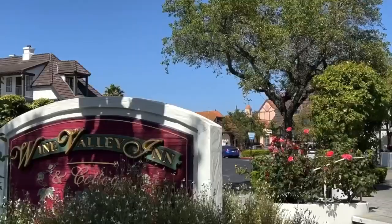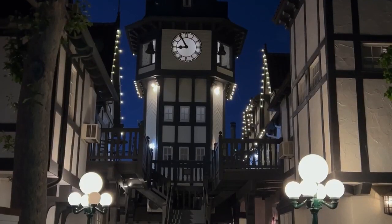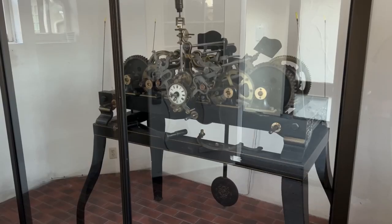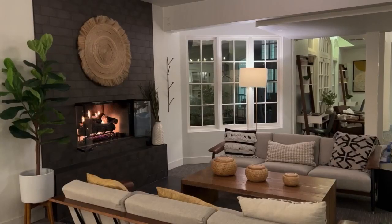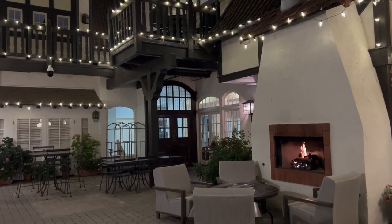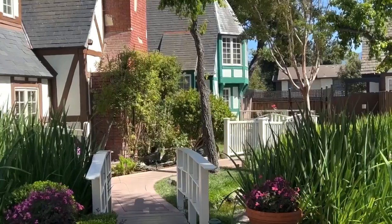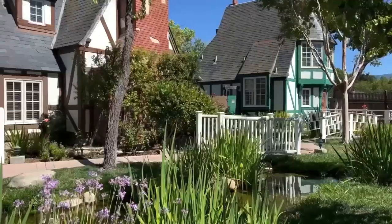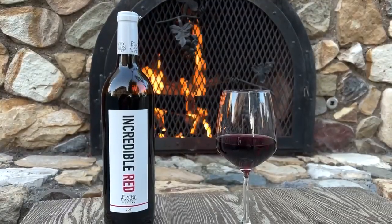The Wine Valley Cottages Inn also stands out for its architecture and its clock tower in the very center, which the staff was kind enough to open for me and to let me have a look inside. This is what their lobby looks like with a fire pit, and there's another one just outside with a few more seats. It was something I like to do in the evening, and there's also a garden area with different colored bungalows, a pond full of goldfish, and one more fireplace to enjoy.